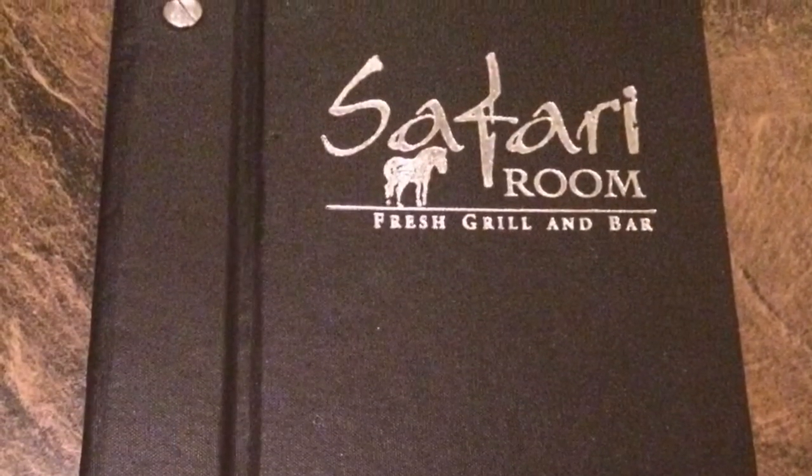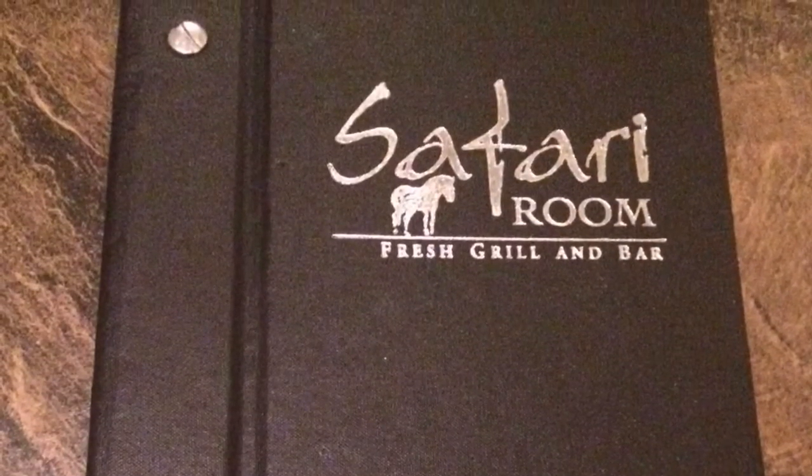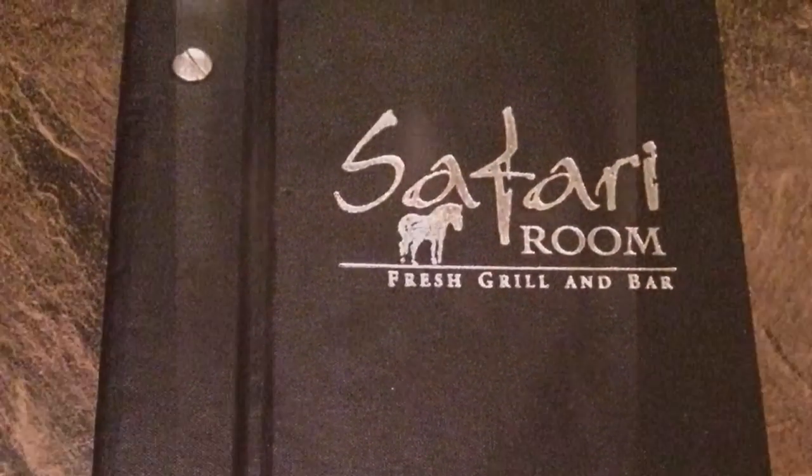Gotta have the animal decor. Gotta say, I'd rather have the animals than people's. Beautiful desk area. Bench. And a TV. We noticed it was pretty late in the evening, so we decided to go ahead and just go to the Safari Room, which was the in-hotel restaurant.